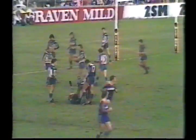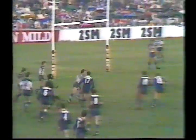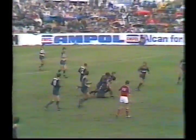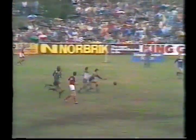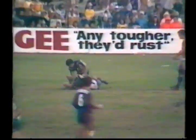Let's see. The penalties are 6-4 in Canterbury's favour. Mark Hughes. Little Steve Mortimer trying to electrify the team. He kicks it, goes straight to Glover. Glover comes at Mortimer. Mortimer comes at Glover rather, and hung to him like a limpet.